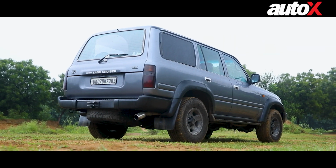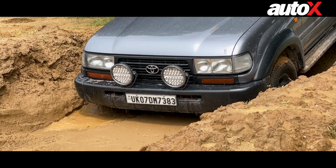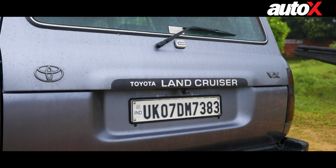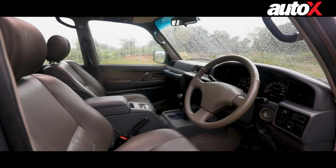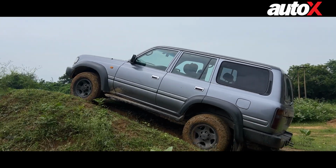The 80 series was designed and engineered during what many believe was the Land Cruiser's golden era. An era that was defined by over-engineering, toughness and bulletproof reliability. The 80 series was the first iteration of the Land Cruiser that moved the game forward for the brand by stepping into the world of luxury as compared to its crude and rugged forefathers. It bridged the gap between old school and modern at that time.